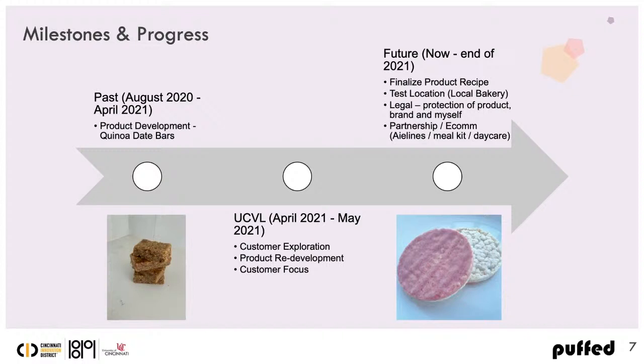Then I plan to explore interest in partnerships, including airlines, meal kits, Weight Watchers, schools, etc., to gain data points, and then use these insights to gain shelf space down the line in retailers.